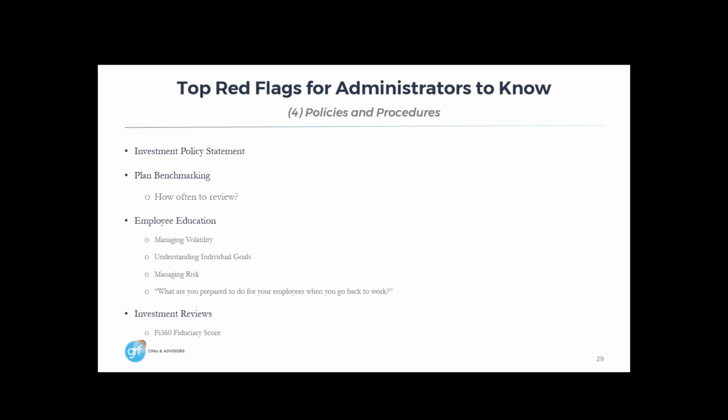Plan benchmarking. How often do you review your plan? When was the last time you did that? Do you know what share class you have for your mutual funds? A lot of times you don't review them because if you're not hearing complaints, you don't want to mess with it. I get it. But when you go through volatile times like this, you're going to have more and more people asking questions. Are you prepared with the proper answers? So we want to make sure you're covered.